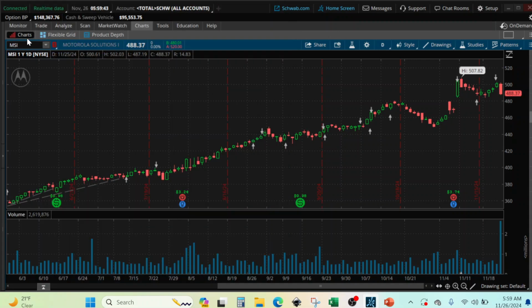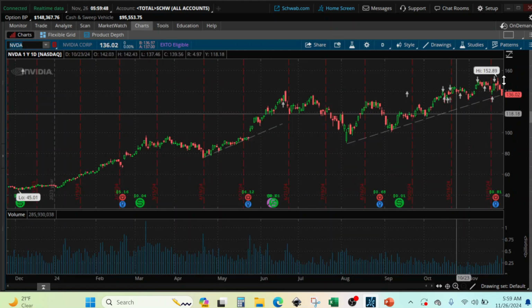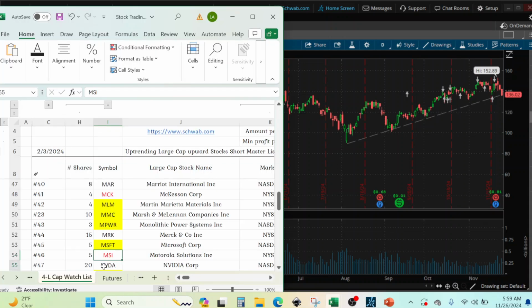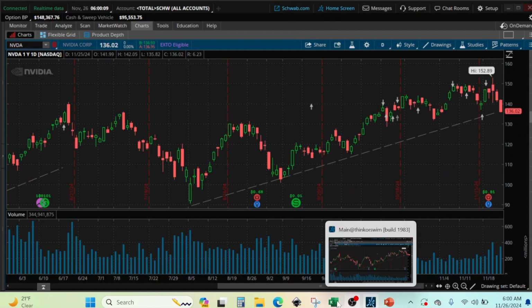So NVDA, we have a pullback to that trend line, a sweet spot. If it starts going up, we buy. It has multiple days of pullback to reach the trend line that started somewhere here. 1, 2, 3, 4 days of pullback after the earnings.